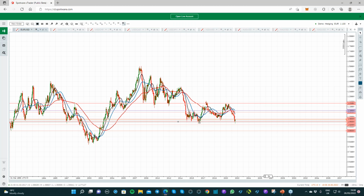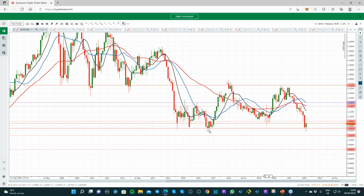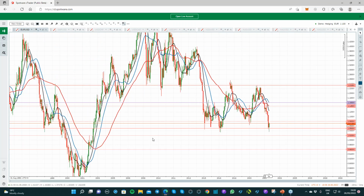Now that is a strong horizontal level of support. Price has barely been below there for almost 20 years. It has dipped below. Just here we can see the tails of these candles from back in 2017 and one here back in 2014. They have just dipped below this level, but price has not closed on a monthly basis below or really properly traded below this level for 20 years. So this is a strong horizontal level of potential support.